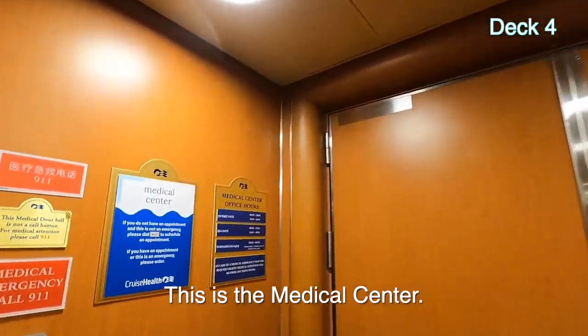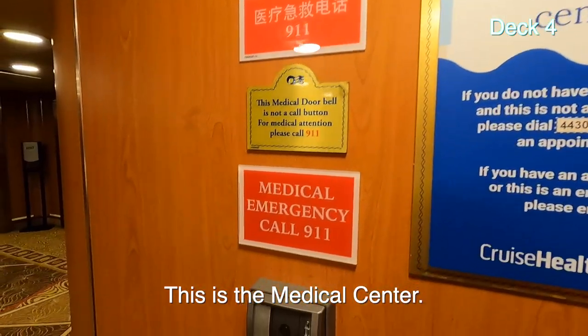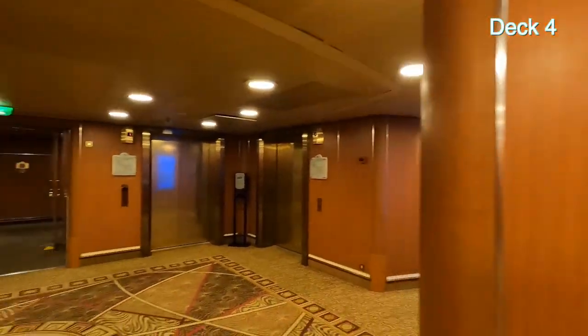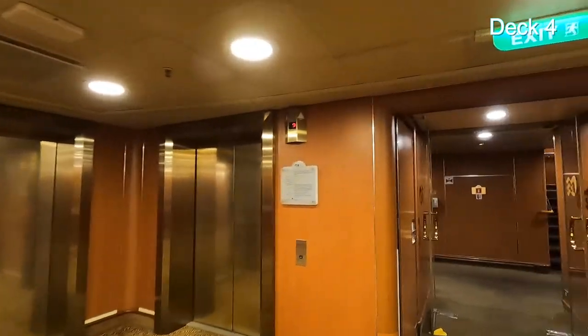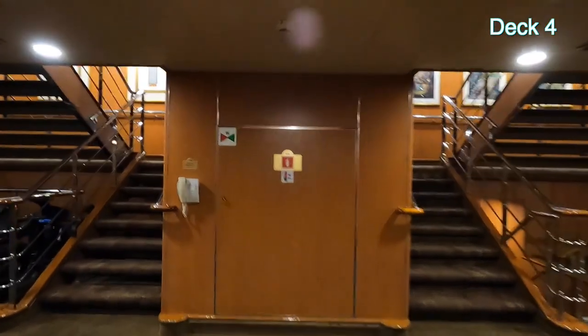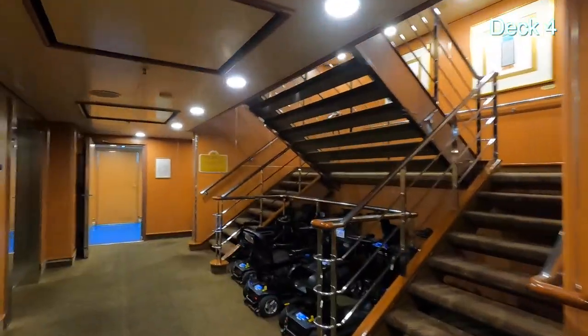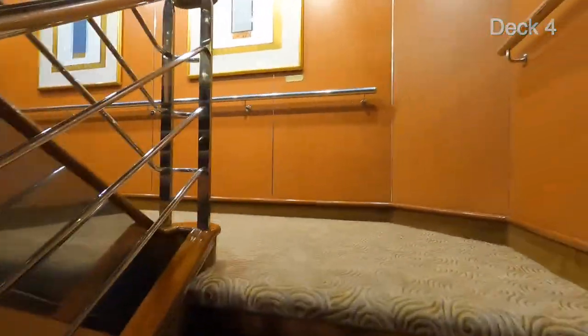This is the medical center, and it's got hours and an emergency call 911. So that's as much as we're probably going to see on Gala Deck 4. You will note, though, they store these here. They also store them on Deck 4 forward. Let's go back to 5.